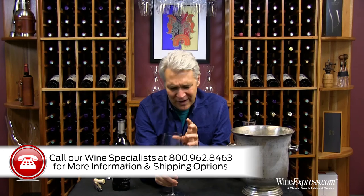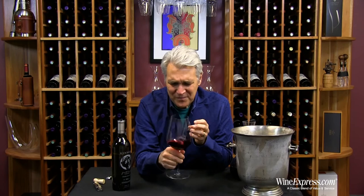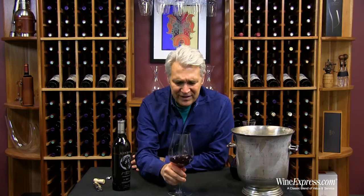So that blackberry, a little bit of cherry, little hints of dark chocolate, and those nice sort of spicy notes, like a little hint of maybe cinnamon or allspice, one of those. Very tasty. Happy drinking.